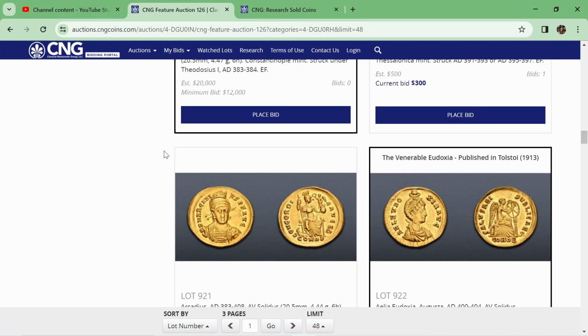And I've got a few that I'm going to probably consign to CNG for the fall sale, and just trying to make sure my collection has focus and that I've got funds ready to go for things that I want to add. Yeah, that's always a great challenge, balancing staying focused and having funds. It's too easy to spend on all different stuff.